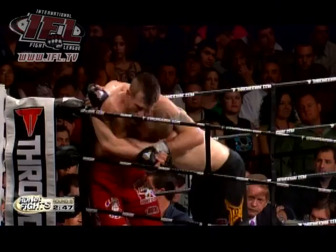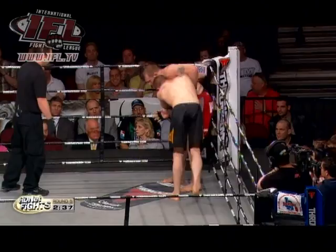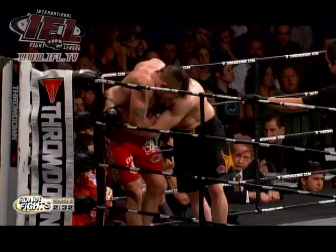If you do it right, you use the kneecap, and it's worse than a low kick. Load him up as high as you can, just fire away. Not like that, all the way out.